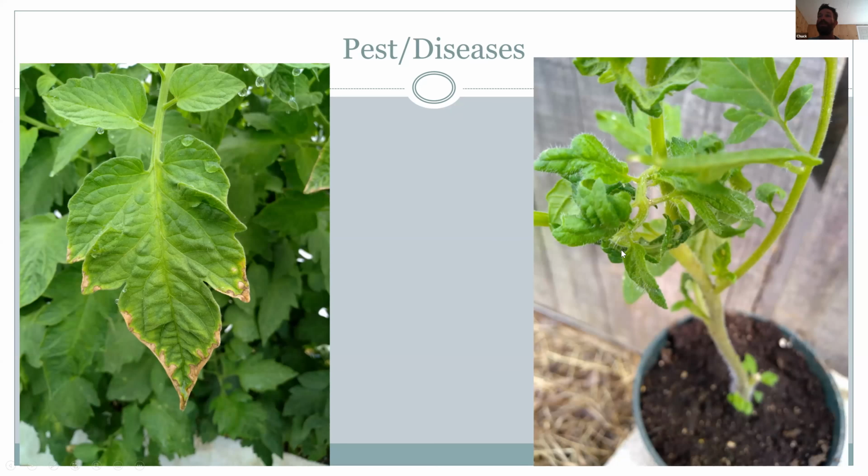So that's a little side note that pests and diseases aren't always caused by living organisms. Sometimes it is a physical issue, like when there's ethylene gas or too cold temperatures or too warm temperatures. So sometimes you have to think outside the box if you're having an issue like this. But back to the pests, whiteflies and aphids are the two big ones we see on greenhouse tomatoes.